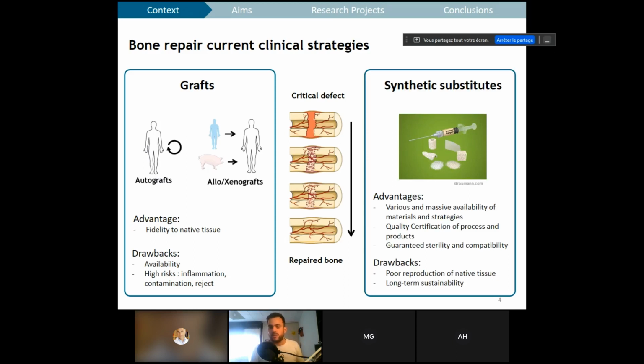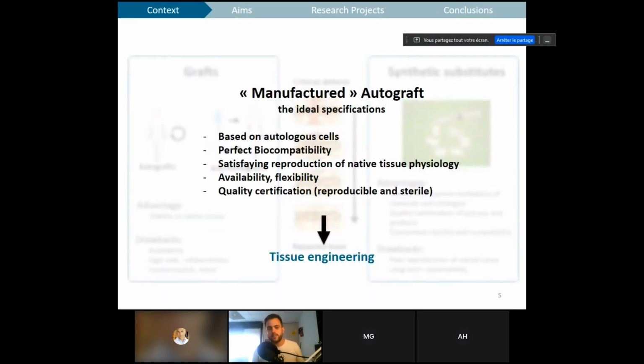For many decades now, synthetic substitutes have emerged, and now we have many strategies possible in order to heal many types and kinds of bone wounds or defects. So we have many strategies, many possibilities, with the certification of a product that was controlled for sterility, for biocompatibility, that was approved and manufactured. But usually the substitutes are not really fitting with the bone natural physiology, and long-term sustainability may be a problem for them. So ideally, the ideal treatment would be a manufactured autograft.